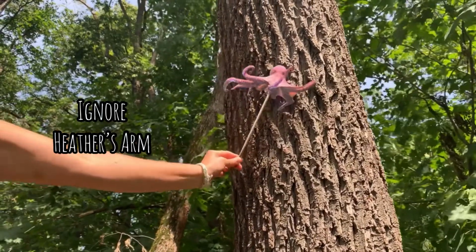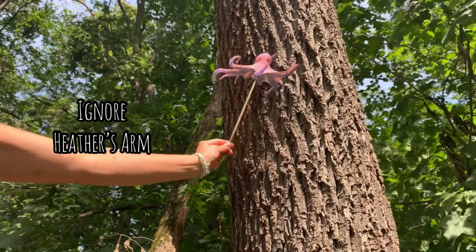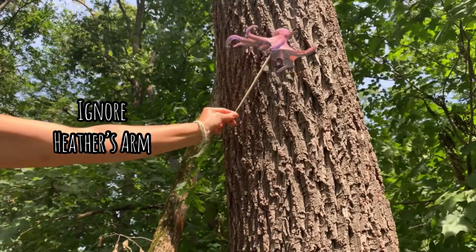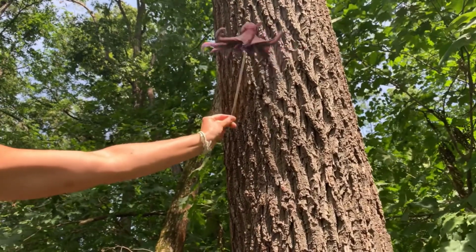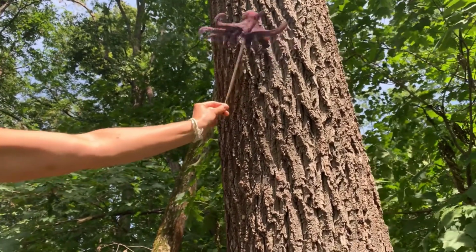Okay, so here's my tree. Oh my goodness. Do you guys see what is in my tree? It is an octopus. Do you hear that? I mean, it does have suckers. I think those are meant for climbing trees, but I'm not sure.